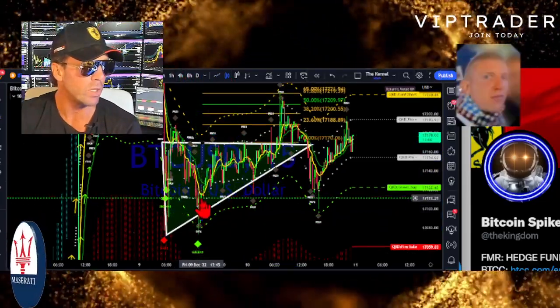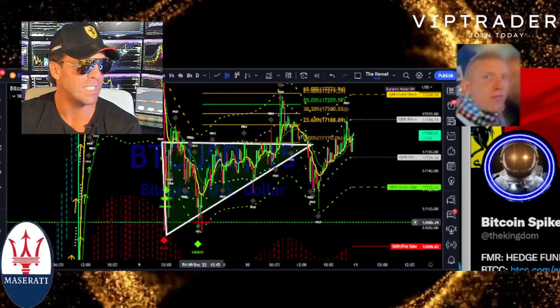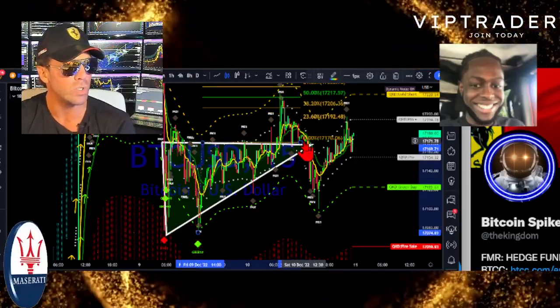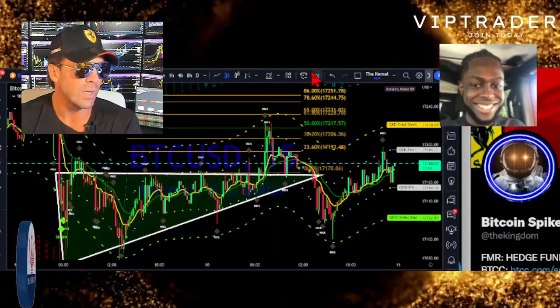Let's go from the low to the high. Let me get back on the trend-based fib extensions and pay attention to this. This is very important. Let's go from the low to the high. There we go, on the candle wick, low to the high. Then look at the actual target that was hit, the 50.